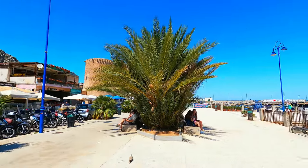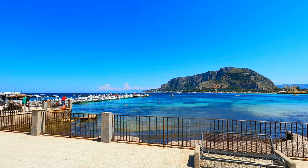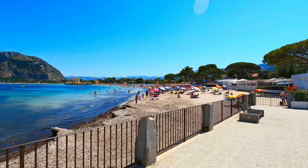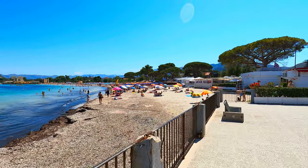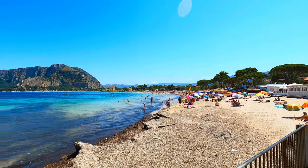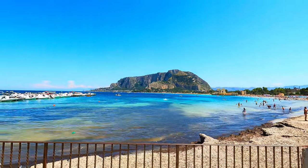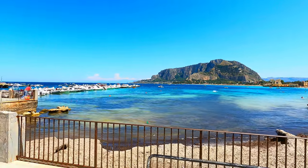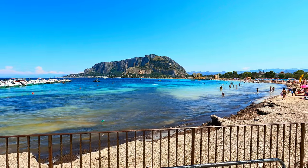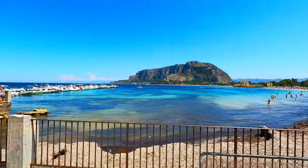And now guys, it's lunch time, still a lot of people on the beach, but we go and see also the restaurants, what they are doing, and the people sitting outside for the lunch time. Just here in this small corner, the water is a little bit dirty, otherwise it's a real paradise, the beach of Mondello.